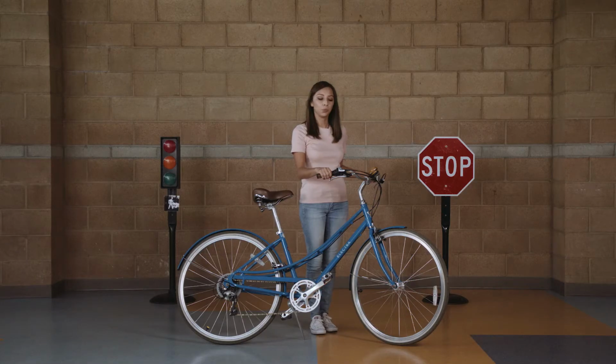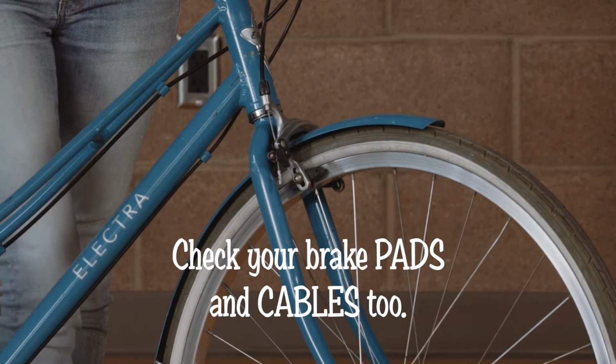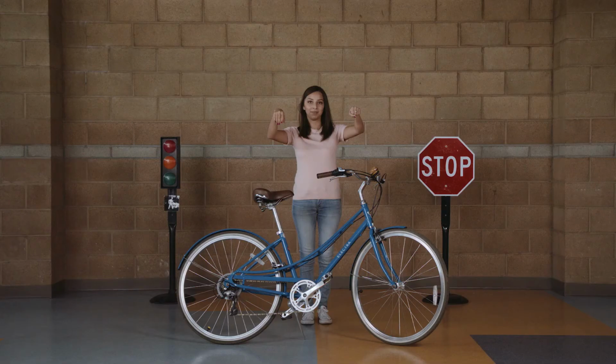To check the brakes, we squeeze both levers to make sure the bike doesn't move forward. It's a good idea to check your brake pads too. Now let's check our pretend handle brakes together. Squeeze the right lever for the back brake and squeeze the left lever for the front brake. And then move the bike forward. Great work. Let's move on to C.